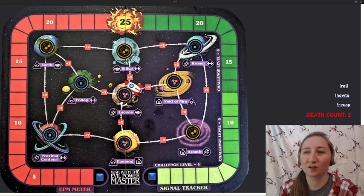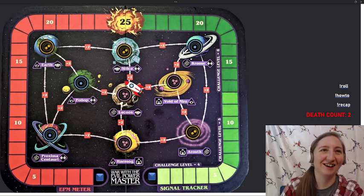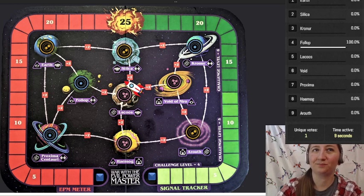He has access to the blur spell. I'm sorry, Uti. I don't know anything about D&D. I don't know what that is. You'll have to educate me. Earth, Silica, Kronor, Fallop, Lekus, Void, Proxima, Haymog, or Aeroth. It's like cat zoomies? What? I'm so lost and confused.